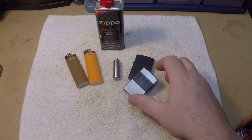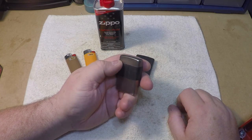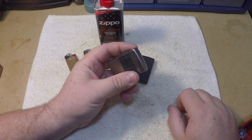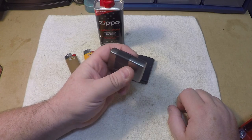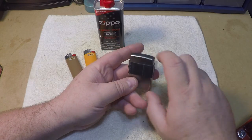So this one here, I've had for quite some time now. And a couple months ago, I kind of had been playing with an idea that I had seen. And that was to put a rubber band basically around the middle of the Zippo to stop water from getting in, stop air from getting out, stop the Zippo fluid from leaking out. And I must tell you, after playing with it for a while, it actually works.